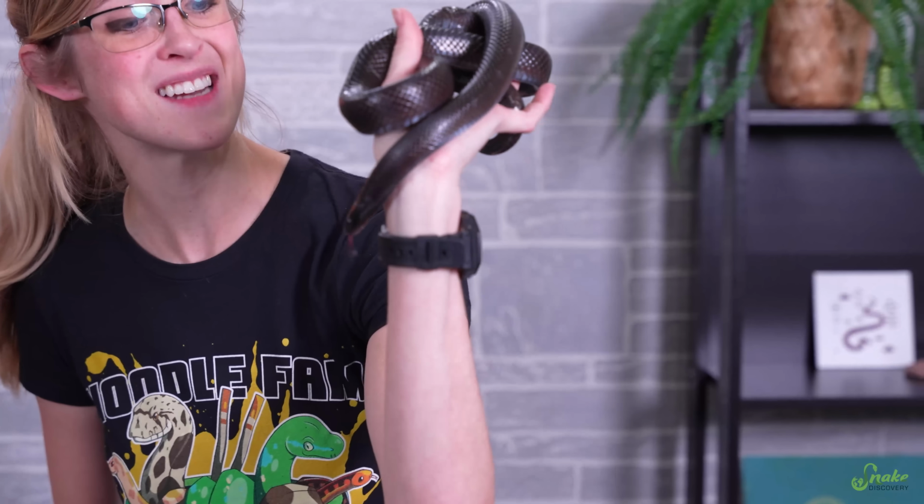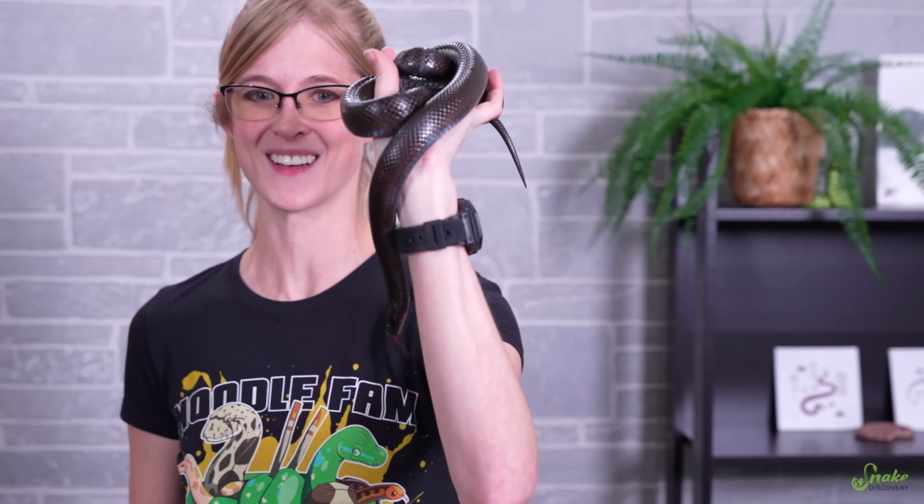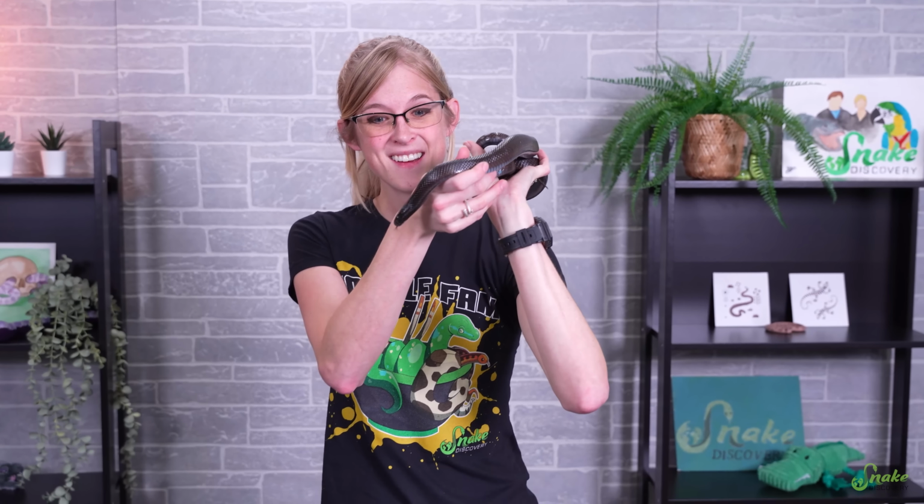And this, by the way, is Aomer, our Mexican black king snake, who we've had, I think, longer than almost all of the other Mexican black kings. I think he's been with us forever. Yeah, he was just a little baby when we took him in.